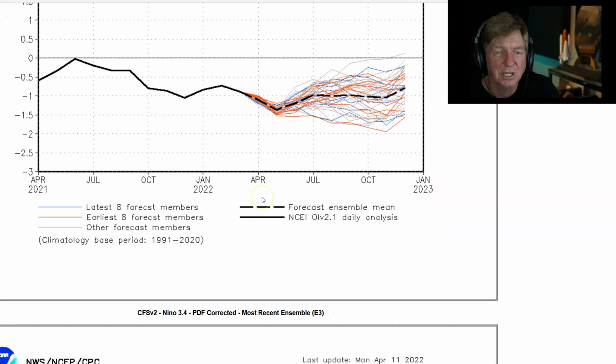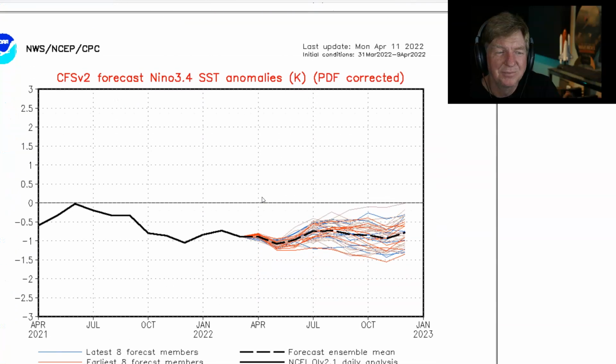This model is a little bit not trustworthy. They have a PDF corrected version of it, but it's showing temperatures hovering somewhere around 3/4 of a degree, something like that. Still clearly in La Nina territory. Now, in the past couple of videos, we've looked at some of the other models. They're saying, well, we'll return to a neutral pattern in the next couple of months. Maybe this model knows something the other models don't know.